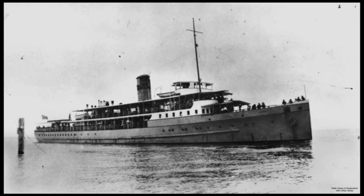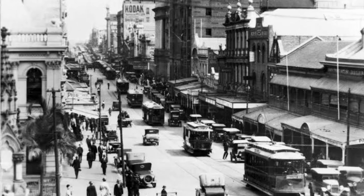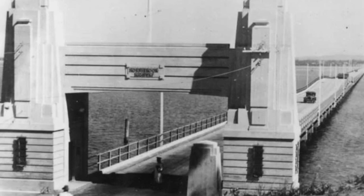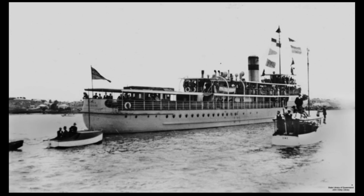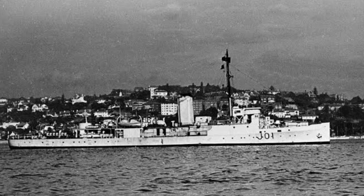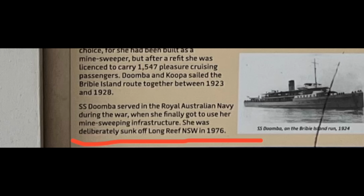Sadly, this ship did not run very long because something else made it pretty obsolete, and that was cars and better roads. See, in 1935, the Hornibrook Bridge was completed, and in 1936, the Doomba sailed her last trip. After this, she was sent to work in New South Wales, and later, she was reconverted back into a Navy ship for World War II. And in 1976, she was sunk near Sydney as a fish breeding reef.